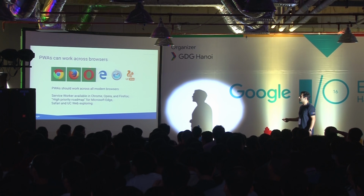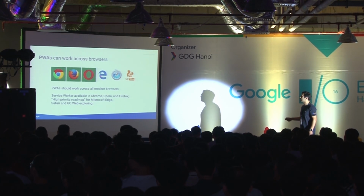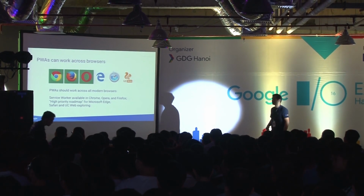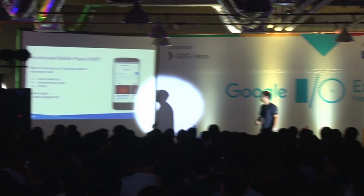So these are the browsers that are supported right now by progressive web apps, and we're actively working on integrating progressive web apps with these browsers at this moment as well. So please do look at that and make sure it's not a Chrome-only experience.